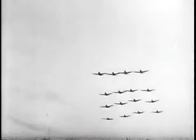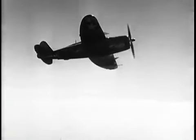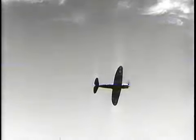American fighter planes based in England, operating in the skies of Western Europe against the German Air Force. This is the P-47, the Thunderbolt, a fast, tough, high-altitude fighter with a dive like its name and an 8-gun blast in its wings.